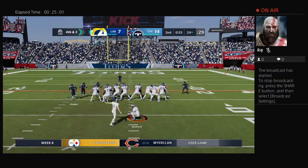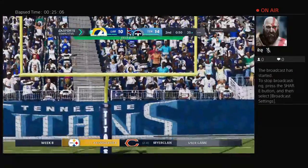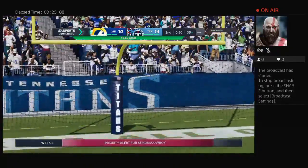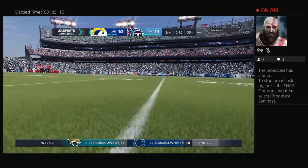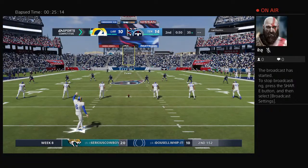And a nice sigh of relief defensively to be able to hold them to 3. And his kick is good. And they'll cut the lead back down to 4 now at 14-10. So the scoring drive encompasses 9 plays, and the net result, 3 points.